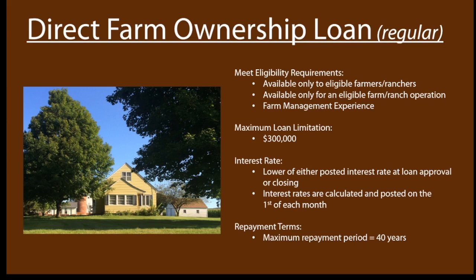that. The other thing worth noting is that the repayment terms are typically 40 years or less. Again, it will depend a little bit on the farm that you're purchasing and your exact circumstances, but you can generally expect something under 40 years.